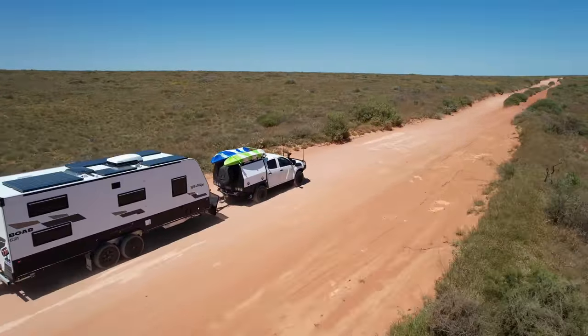I've certainly pushed mine to its limits. It's been loaded up to its GVM, or its increased GVM. It's been loaded to GCM, and it's been towing a 3-ton plus caravan with 4 people on board, canopy full of gear, legally and safely on every crappy road that we could find.